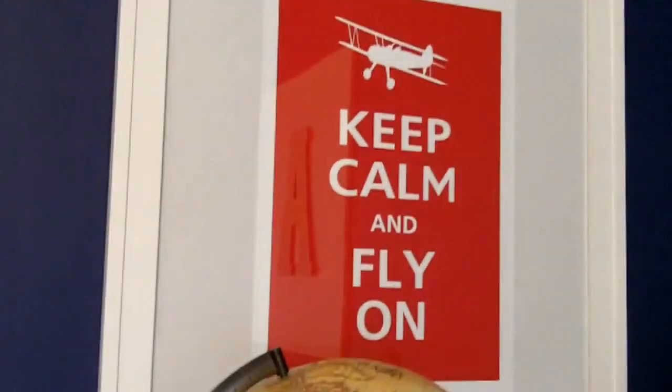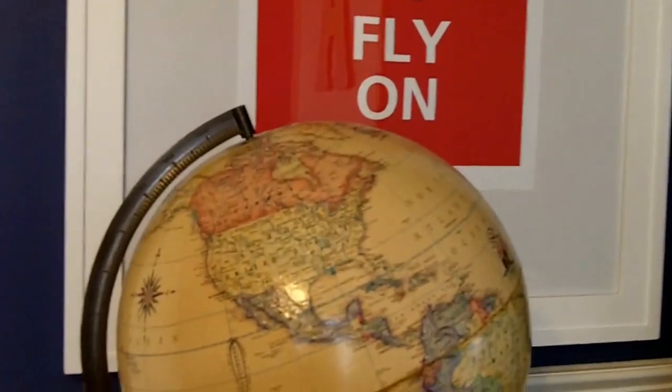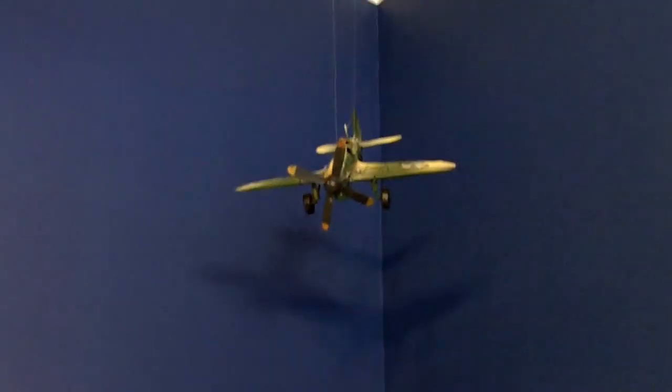And up there's a Keep Calm, Fly On poster that I thought was super cute. And then we have several planes hanging around the room. There's one of them above there. This is his crib.